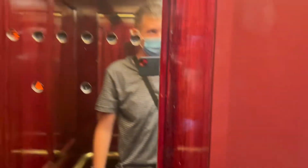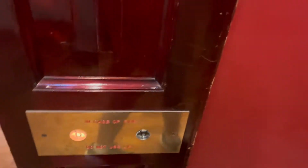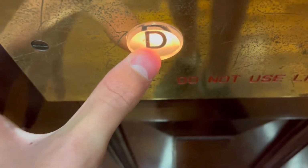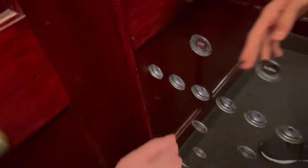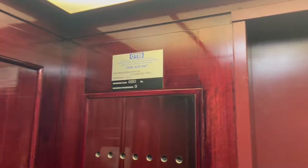This has very slow doors, this one. Gold rail. The cab is original, I think. Hit the ground and you have a look at a cage shaft. Here is a lift downstairs. There's a button there, it feels so nice. Also sticks out a lot. I'm so tall.